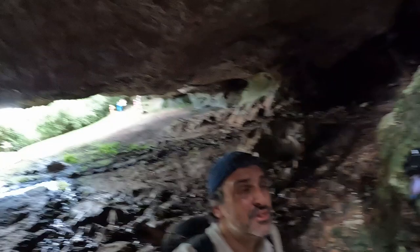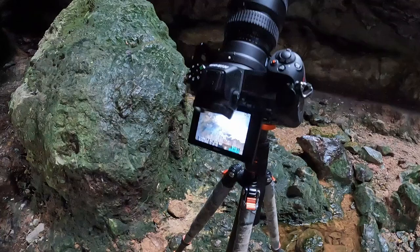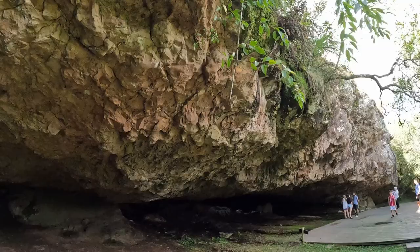You know, it's a little difficult to take photos here because there is a lot of water coming from the top, and this water is hitting my lens. So I get some weird results, as you can see.